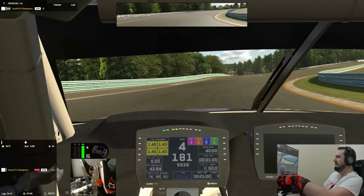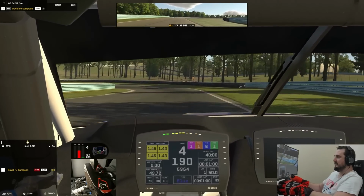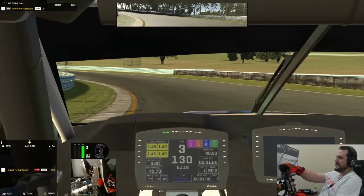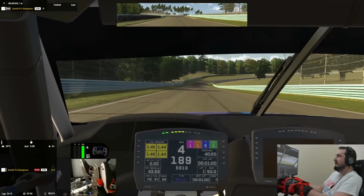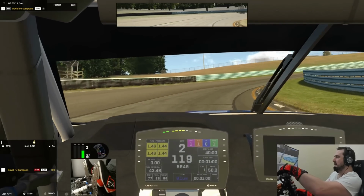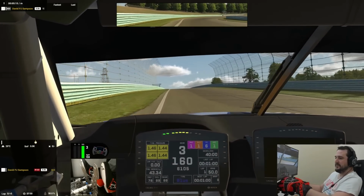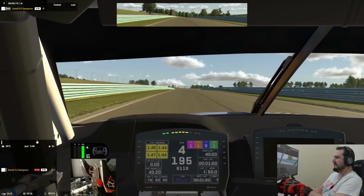Engine's interesting sounds, quite quiet, very high pitched. It's got nice body roll. So obviously, like I said, this is the medium downforce sprint setup developed by iRacing. Like the downshifts, very nice sound, nice compression. Yep, feels good. Looking forward to doing some laps.